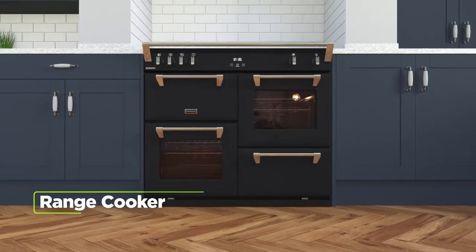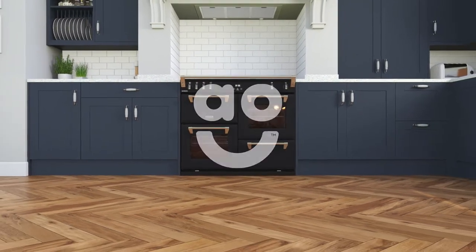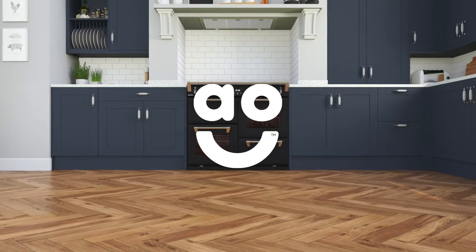time. If you're looking for an electric range cooker to help you create amazing meals, this incredible model with an induction hob from Stoves has everything you need.